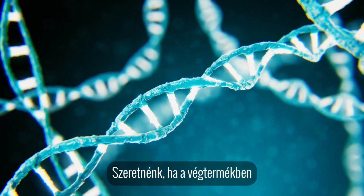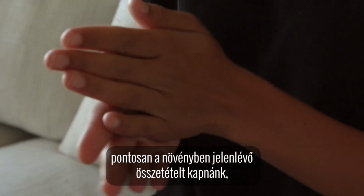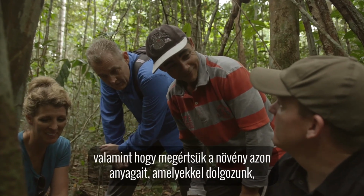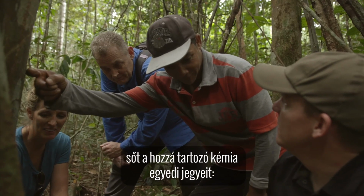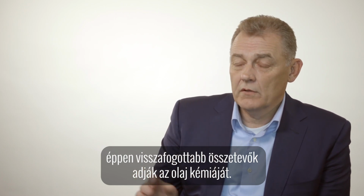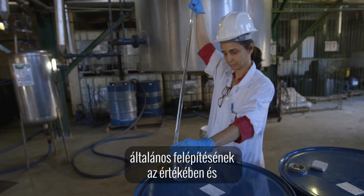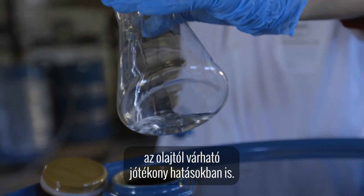In the end product, what we're looking for is we want exactly what we find in the plant, and that comes with a lot of time and a lot of experience in understanding the plant materials that you're working with, and even the uniqueness of the chemistry, whether we have dominant compounds or whether we have more subtle compounds within the oil. Each one of them plays an important role in the value of the overall constitution of the oil and the benefits that we can expect to have from that oil.